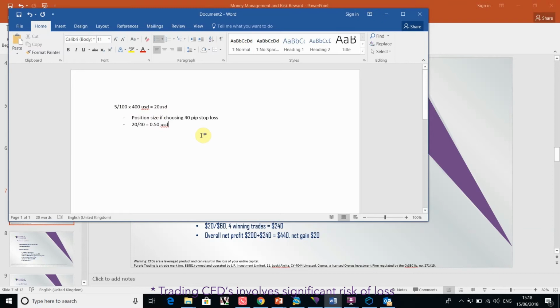So what does this mean in lot size? For me not to go over 50 cents, the maximum position I need to open is 0.05. Okay. So 0.01 lots is equal to 10 cents. Therefore, 0.05 lots is equal to 50 cents.